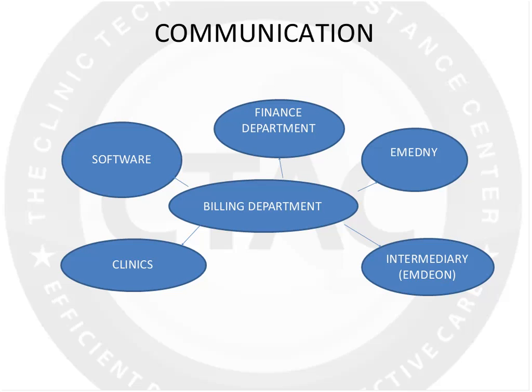The billing department is part of the finance department, so there's a relationship there. The billing department uses software. Who does the software talk to? How do I get the software? How does it work? The billing department has to use Medicaid, eligibility, and things like that.